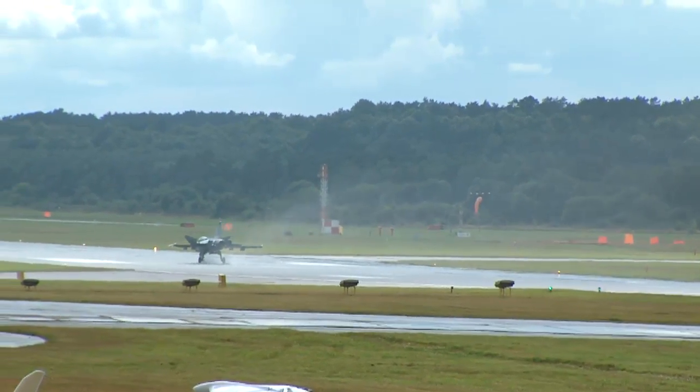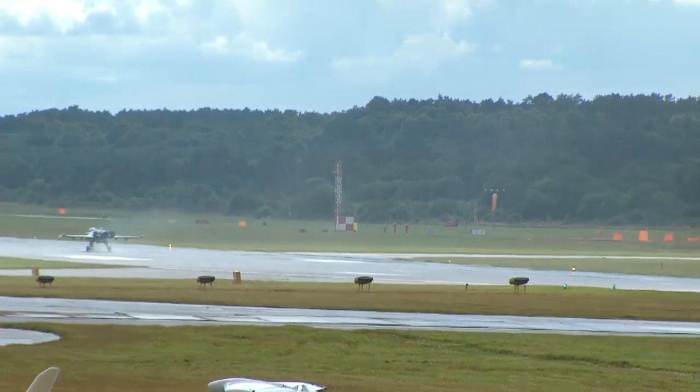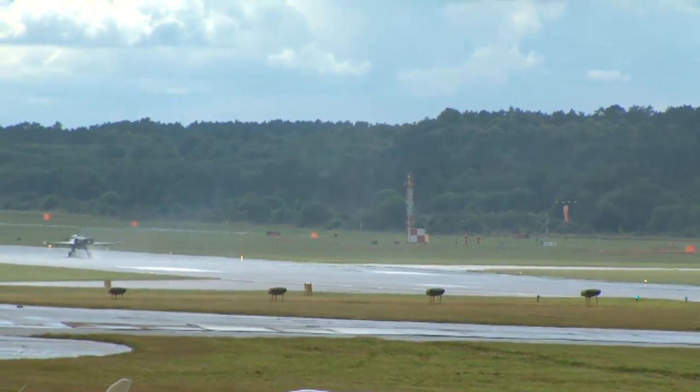Also, there's no chance of aquaplaning if you put it down into the water that well. If you do a real skimmy landing, you can aquaplane quite well. And that's not something you really want to do.